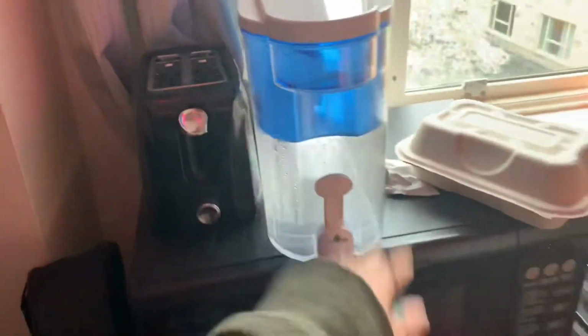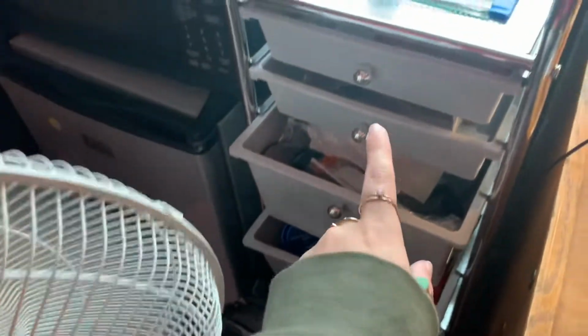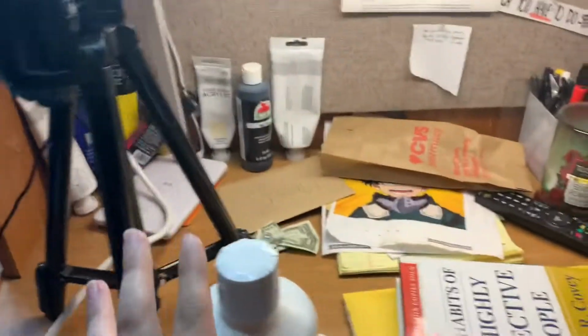You're not allowed to have toasters, but we have one. That's something I need to take out. This is my thing that goes beside my bed, but I don't like it beside my bed. It's got cleaning products and stuff, and forks, and it's got my paintings on top of it. This is my desk. I won't show you much of it.